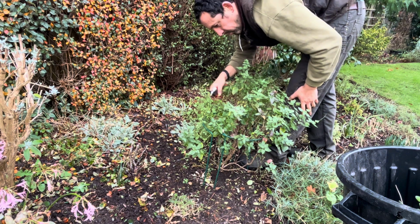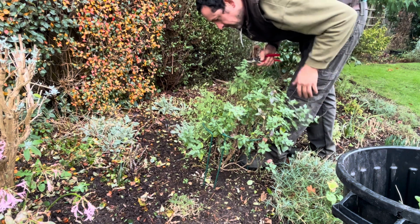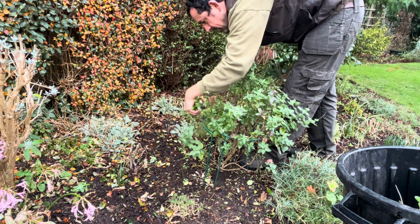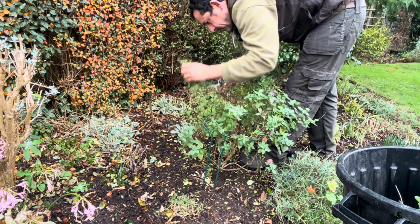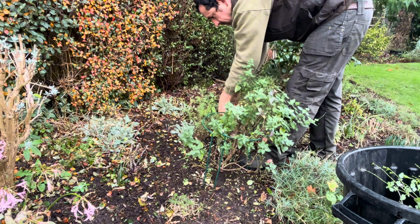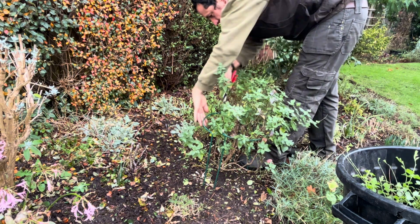I think when I planted these they were a lot smaller, and I think I made the mistake of probably planting them a little bit too close together, but I might move them later on. We'll have a look, although they do make quite a nice splash of colour together.